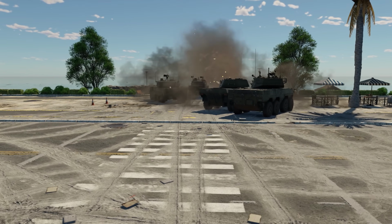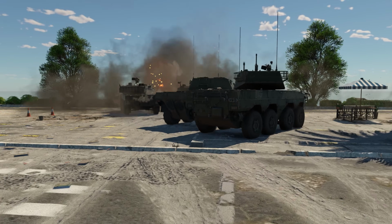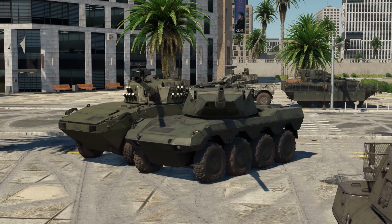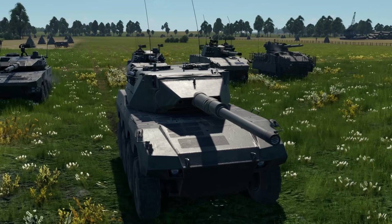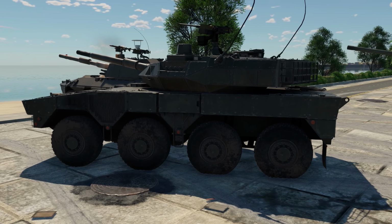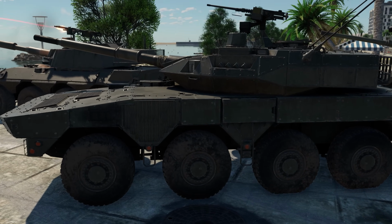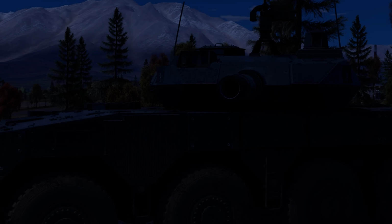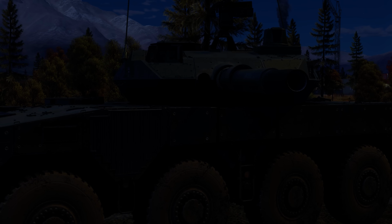Let's sum up. The bronze is shared by the German Radkampfwagen 90 and the Chinese ZLT-11. Both have their own strength, but lack balance. The silver goes to the Japanese Type 16. It performed very well in all stages, but couldn't match today's winner.